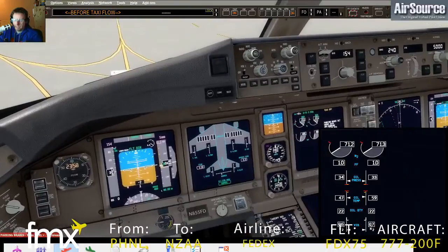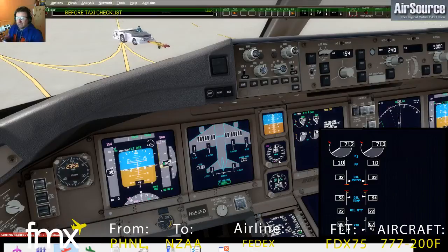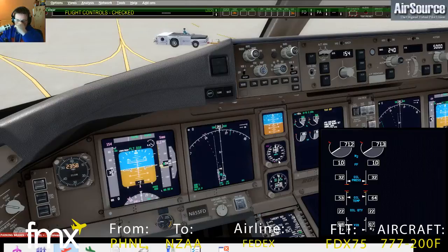Oh, that's my cue. Go full left. Full right. Centre. Full up. Full down. Centre. Full left on the rudder. Full right on the rudder. And then just for fun these days I like to pump the spoilers and watch them come up. I can. That's the only reason why I do that. Left is clear. Right is clear. Alright, full taxi checklist.